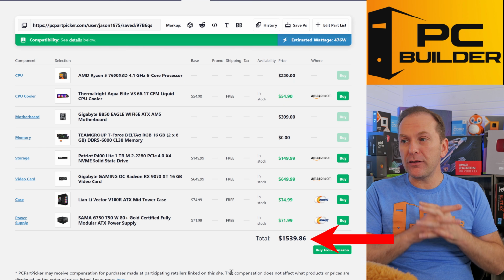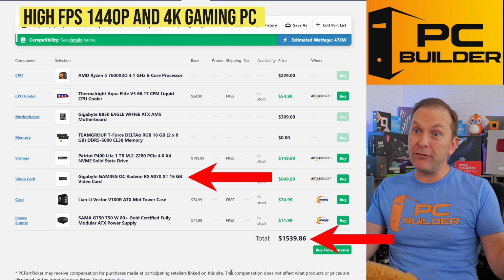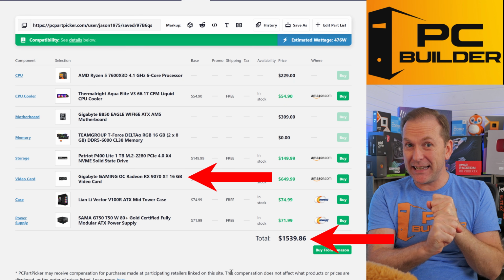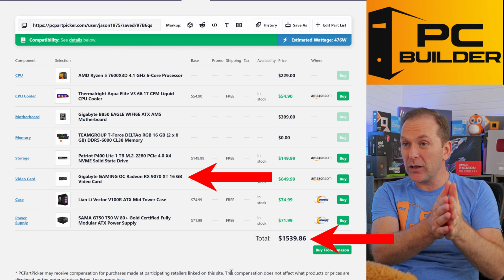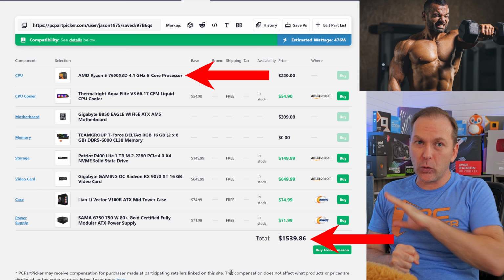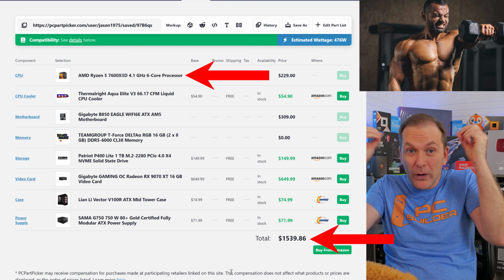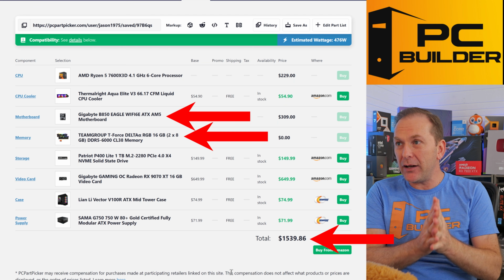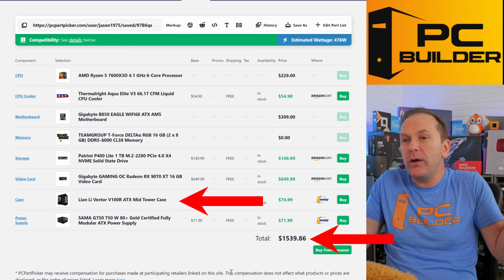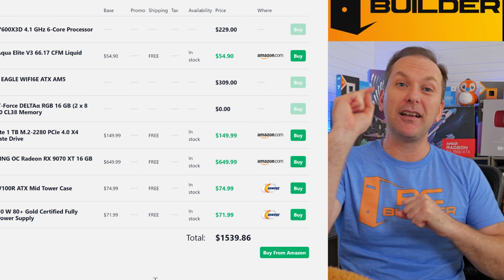So overall, for $1,540, we're going to get an amazingly performative 1440p gaming PC, frankly, even 4K capable with a super high-end GPU in the RX 9070 XT 16GB, 4 extra gigs of VRAM than you were looking at, and quite a bit more performance. We're going to get an X3D CPU that's going to crush anything non-X3D out there in the Ryzen 5 7600X3D for a crazy $229. We are taking advantage of some Newegg combo deals with the RAM and the motherboard out there to save ourselves some money, and we've got a banging looking PC for just about $1,550. So I hope you feel like your build is boosted.